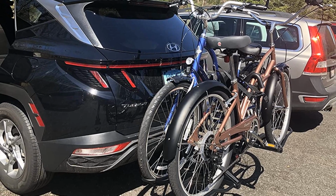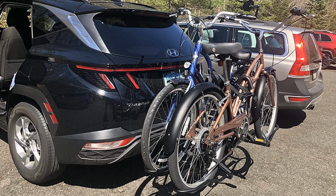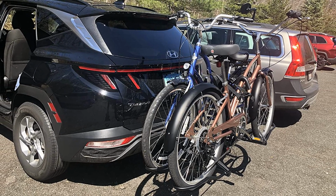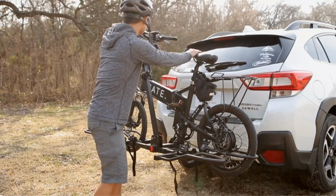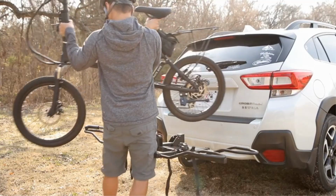Pros: heavy load carrying capacity, strong foundation, foldable and versatile design, anti-sway bike rack. Cons: will not work in an RV.